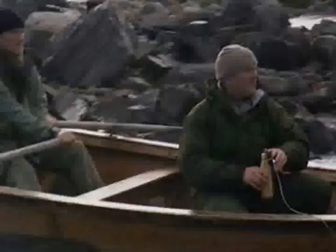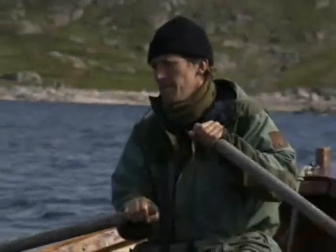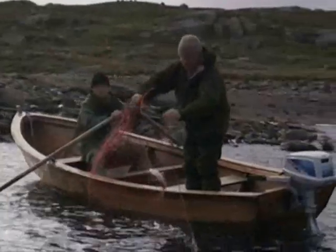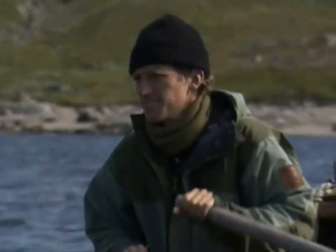You got it? Yep. Yeah, I'll move around. The nets have been in all day, and my patience is about to be rewarded. Yeah. Hey, this looks good. This is good fishing. Good fishing today. Another one yet? Yeah. What do you reckon?